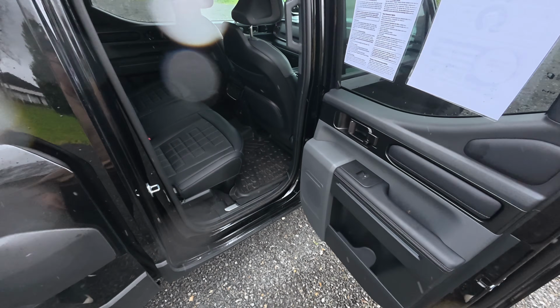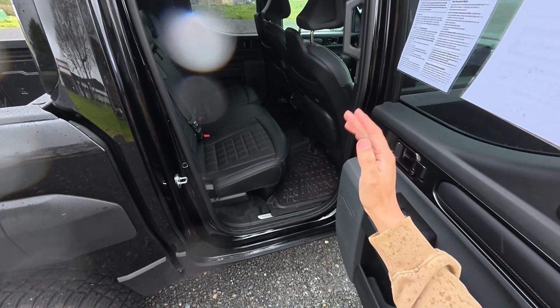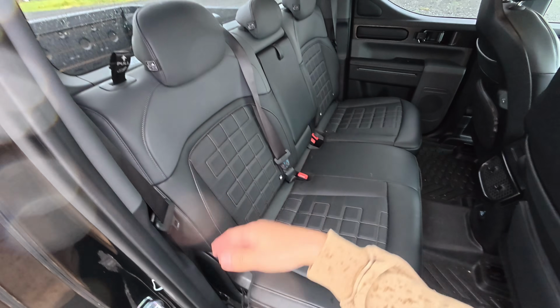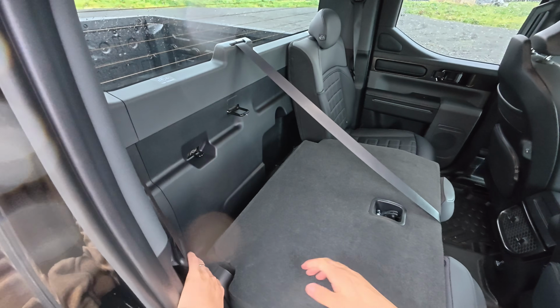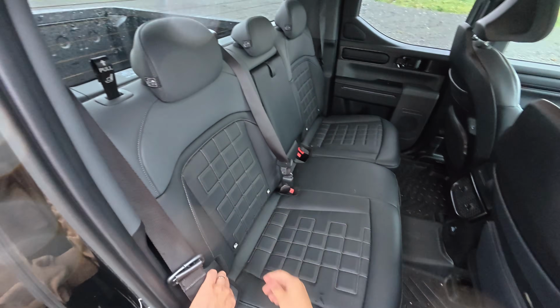Now, getting to the back is fairly easy. I do like the opening, which is nearly straight over here. Seats wise, it's pretty good. These come with synthetic leather on the X-Line version, where the lower spec will come with some fabric trims or half fabric trims here and there. If we pull this, you can drop the seats to have access to your tether points or some additional storage behind the seats if you need to.